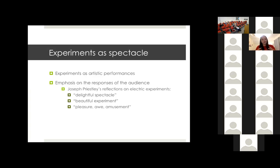They weren't just performing an experiment. They also wanted to give that spectacle to an audience, and they were very aware that that was one of the goals when they were performing the experiments. Here's Joseph Priestley, for instance, reflecting in his notes on electric experiments, how the experiments offered this delightful spectacle, that they were beautiful and they provoked feelings of pleasure and awe and amusement.